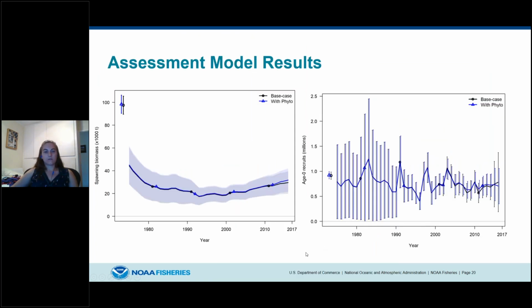If we look at the incorporation of the phytoplankton index into our model, again, this is our spawning biomass on the left, with black being the base case model and the blue being the model with phytoplankton as an index of recruitment. And on the right is our annual recruitment in millions of fish. You can see that this index only begins in 2002, and so the time at which we would have any impact on our model is at the very end. And so the estimated biomass is slightly higher if we include the phytoplankton index at the end of the time series. And you can see the recruitment is generally a little bit higher as well. This index is a lot flatter, and it does explain less of the variability in the recruitment, but we still have some questions to explore for this index specifically.